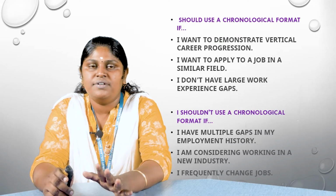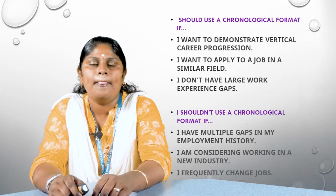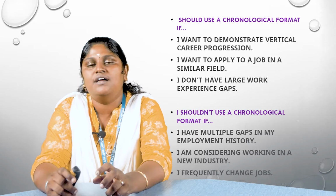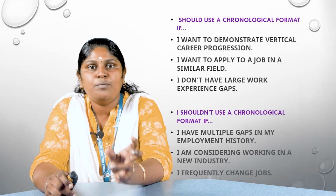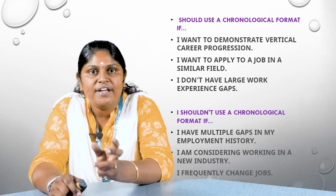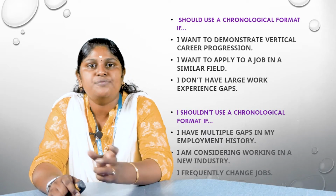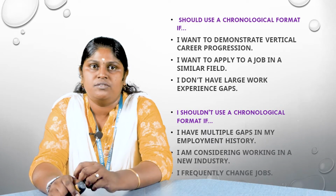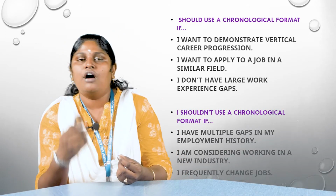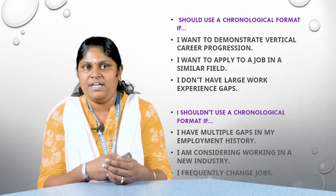Then there are some things you have to consider in a chronological resume. Whenever you are writing a chronological resume, think: I want to demonstrate vertical career progression. I want to apply to a job in a similar field. I don't have large work experience gaps. So, whenever you are writing a chronological resume, you have to know the format of this chronological resume.